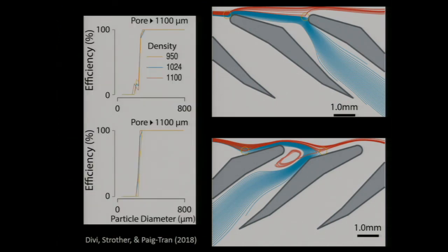What's really neat about this is we were able to test the different sizes, and we found that, so here we have a pore size of about 1100 microns, and we're at 100% efficiency at somewhere around 400 microns. So it's definitely not a sieve filter, right? It's a ricochet filter, and it can filter much smaller particles than the size of the pore itself. The pore size really doesn't mean anything.